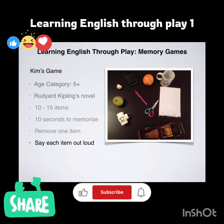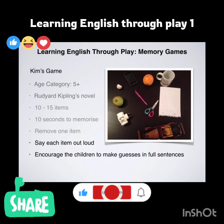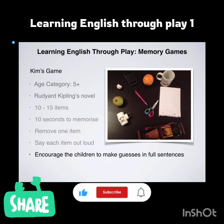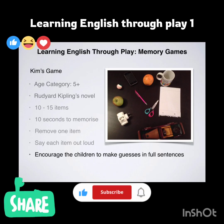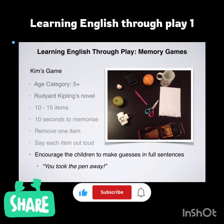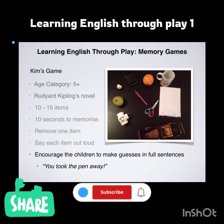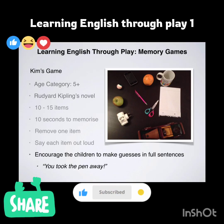It is good practice, when the child is guessing which item was taken away, to ask the child to construct their guess in a full sentence. For example, the scissors are missing, or the apple is not there, or you took the pen away. Again, Kim's game can be used as a great 10-minute warm-up activity before the start of a lesson within a classroom environment.